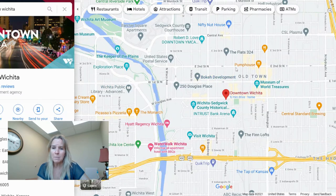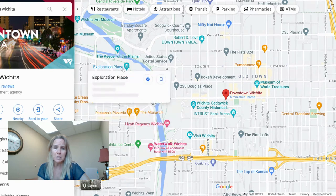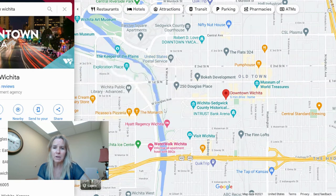So again, we're just popping up and down Second Street, but because of the one-way streets, we go down here and we go by the really brand new, you'll see it's all glass building. But again, Exploration Place and Keeper of the Plains are right around there. I do film the waterway as we go. I've been running a lot up and down here, especially years ago with a group I had.